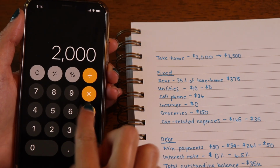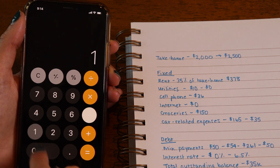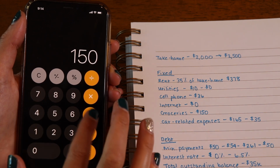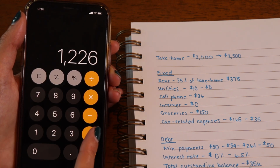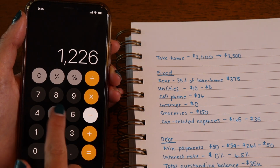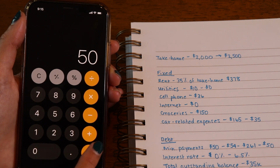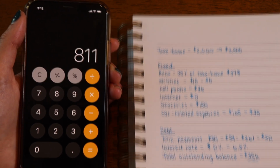So I started with $2,000, and we're taking care of the basic living expenses first, including my rent, utilities, cell phone, (I didn't have to pay for internet, that was a godsend), groceries, and then car-related expenses, including gas and insurance. So I had $1,200 left over. Next, I want to make sure that I'm covering my minimum payments at least. So I did $50, $54 to Sallie Mae, $261 to federal loans, and then $50 towards my foundation loan. That left about $811 for fun and any future savings.